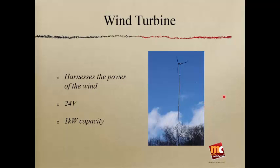Something that we don't have here at the ARC, but I want to talk about because you might use it at your place, is a wind turbine. Now, this is my wind turbine. I did have a wind turbine up here, and I ran it for a couple of years, but unfortunately it did not work. What's cool about wind is it can be windy 24 hours a day, depending on where you live.